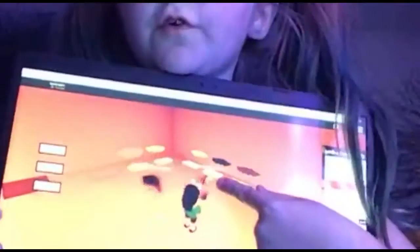I hope you guys can see this right now. I'm trying to work this while I can. Can you guys see? This is really difficult right now. I'm so new to this.